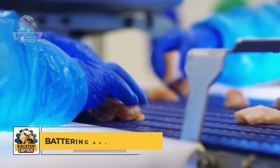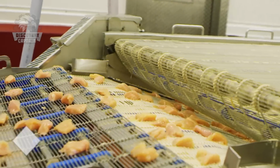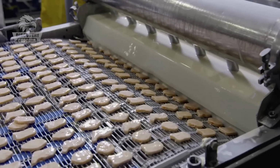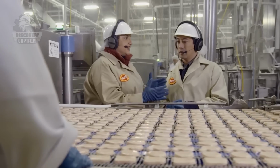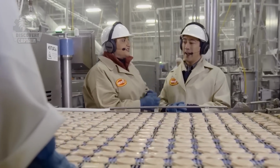What gives McNuggets that irresistible crunch? After shaping, the nuggets are ready for their coating. First, they get a light batter, followed by a thicker tempura batter. This isn't just any batter, it's a special mix of wheat flour, cornstarch, starches, and leavening agents that gives the nuggets their unique texture.